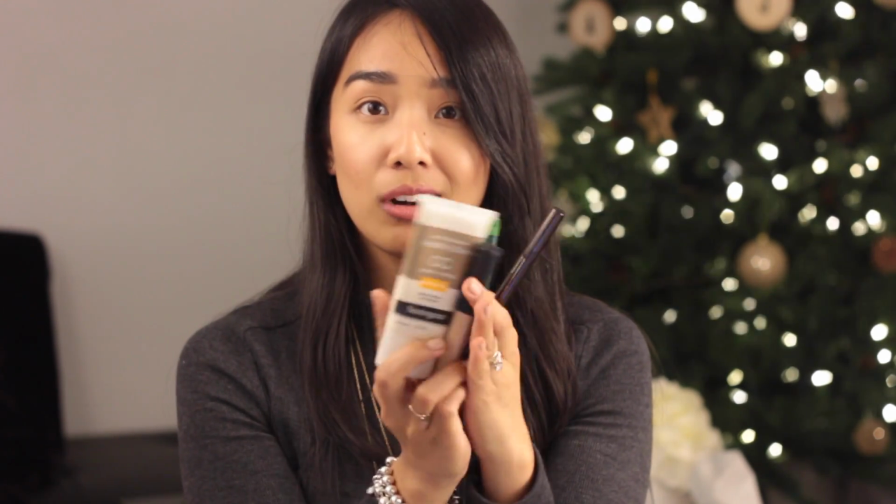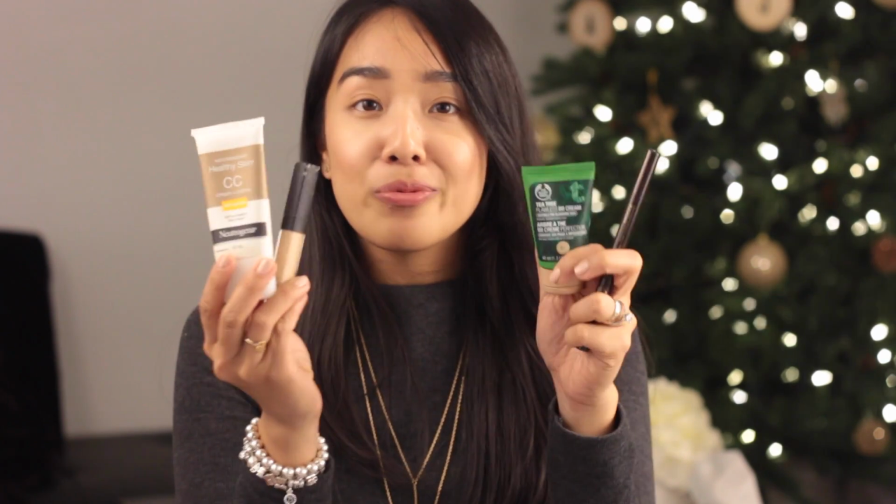Let's talk about makeup products. I have 4 essentially in here. I rarely go through makeup products because I have so much makeup that it's hard to get through them. But hey, I've used 4 up.